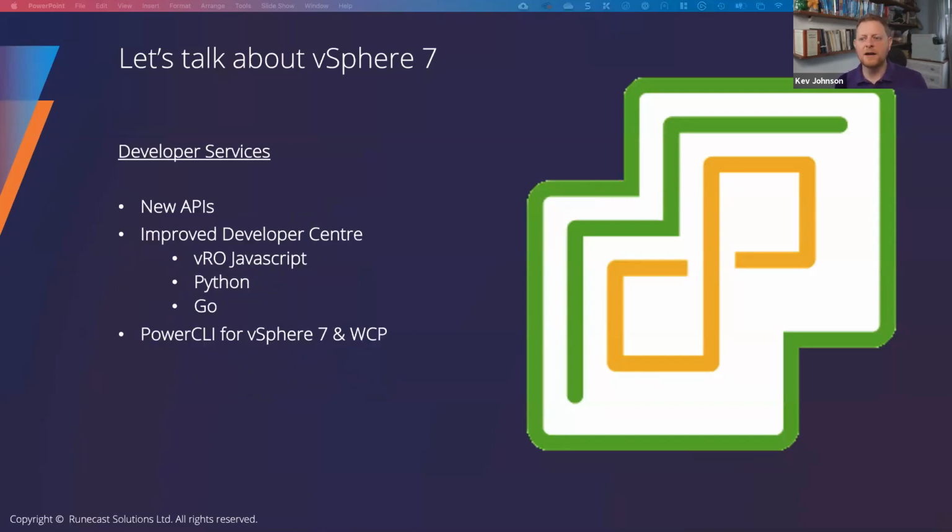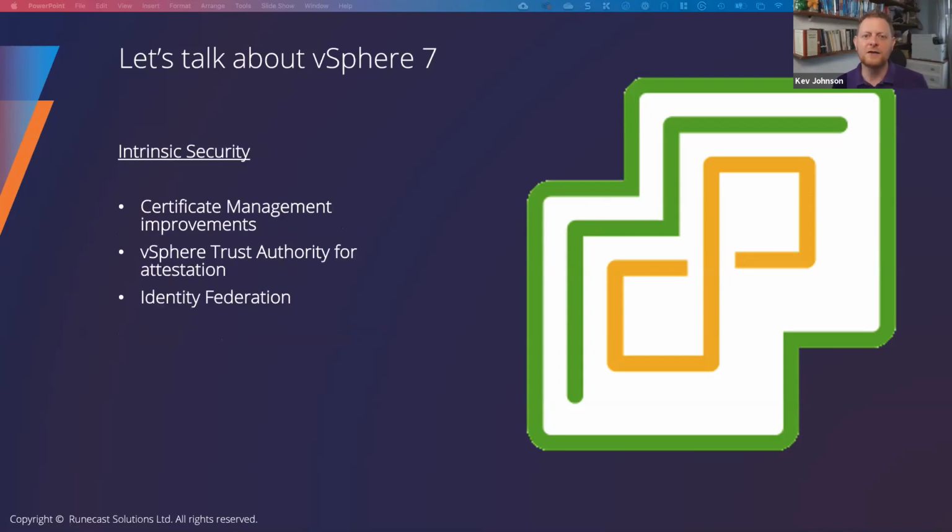We've got new APIs, improvements to Developer Center, and a new version of PowerCLI, which has PowerCLI commandlets to help manage WCP, which is Workload Control Plane. That's the under-the-hood terminology for being able to run containers natively on vSphere.